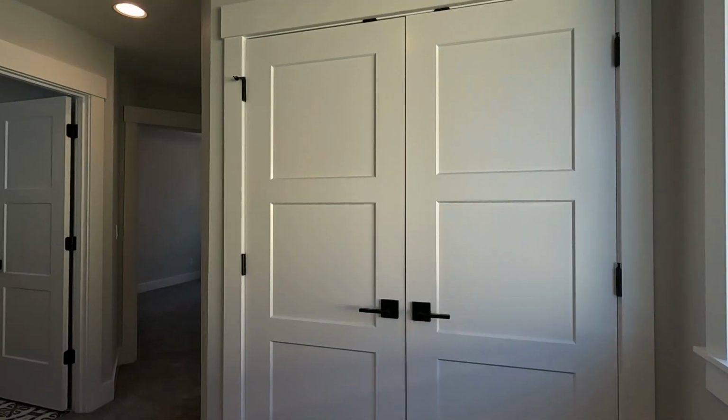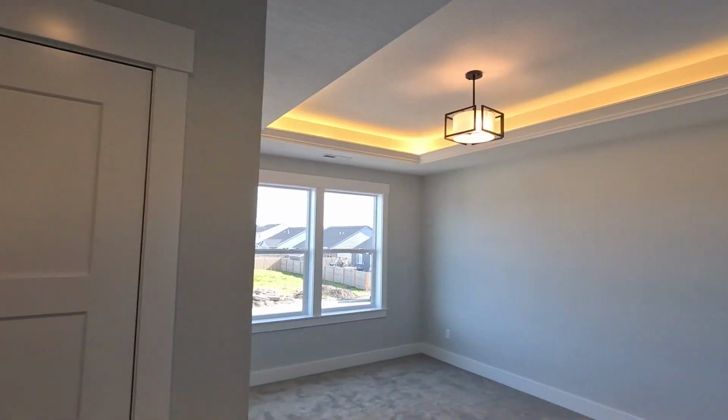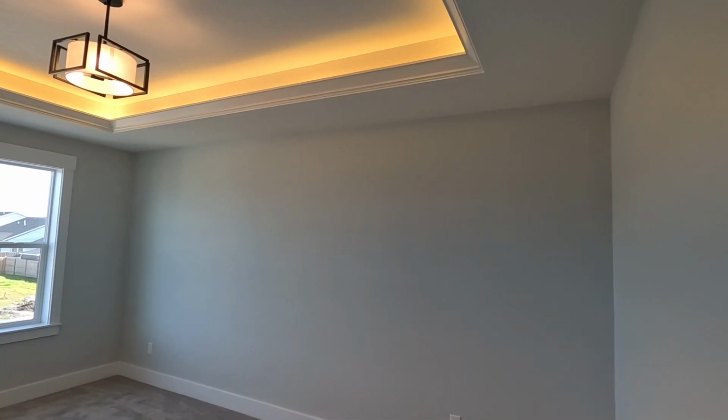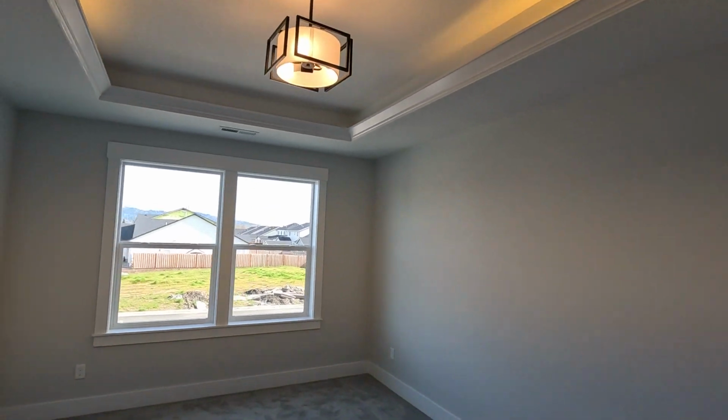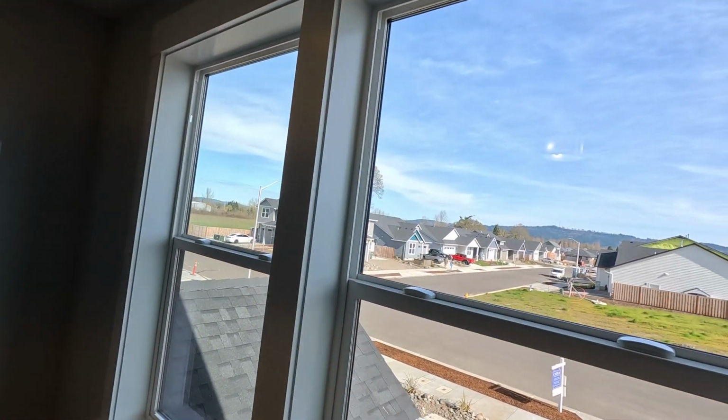On the main level, you have a half bathroom, access to the garage, some good storage, and then a decent sized living area. The kitchen was large enough for a decent sized island, and then you have the sliding doors that back onto the rear yard.